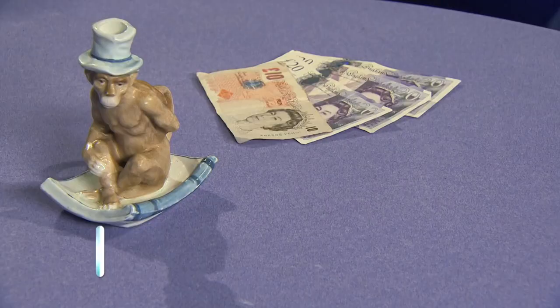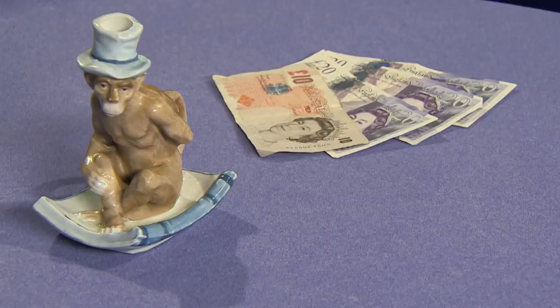Let me tell you what the independent valuers say, John, and the auctioneers. 40 to 80. £70 is on the table. I'm going to say that's a fair offer. It could bring a little bit more in auction, but remember, there would be a deduction of commission. So it's your choice. You can either gamble and go to auction, or you can take the cash. I think in this marketplace, 70 quid is quite a nice offer. Okay. Well, I think that's probably a fair offer.